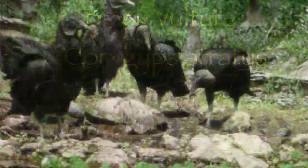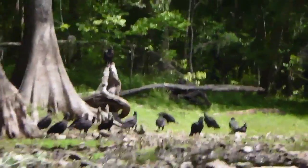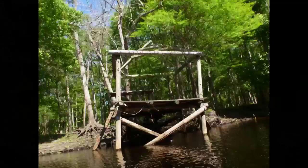Heading back downstream, we saw a group of vultures tearing into a dead turtle. Just a bad day to be a turtle. Cooter. I hope he's dead. I can only assume good carpentry is hard to come by in Central Florida.